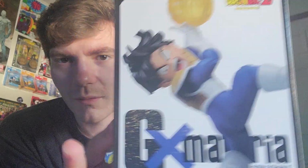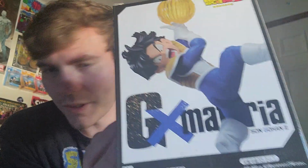With the Saiyan armor when they're on Namek fighting Frieza. There's that. And then another Gohan. Or no, I'm sorry, this isn't Gohan. I saw the Gohan art on the side, but this is Krillin with the same Saiyan armor.